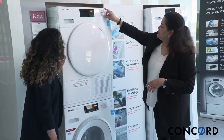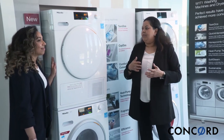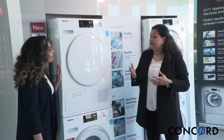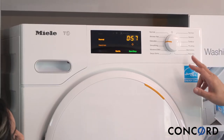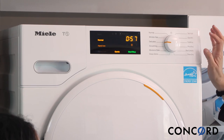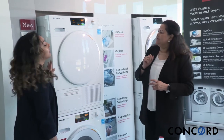Delicate is another nice one as well, because the clothing is not really heavy. So you want to make sure that you can put it on a cycle where there's not a lot of heat coming through, okay? And again, you can still put woolens and silks in here, which is great, and bed linens can all go in here, and you've still got your express and denims. Amazing.